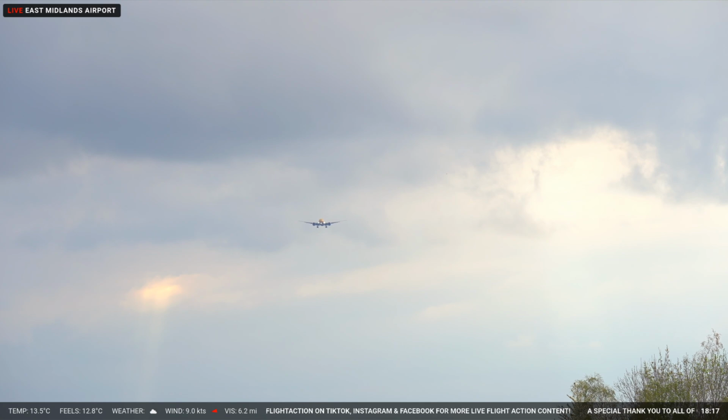The aircraft following behind, and the Jet2 service in from Fuerteventura. That one passing through 4,700 feet now, just a little further behind than the 777. That one passing just south of Swadlincote, making its way towards Burton-on-Trent before making that right-hand turn onto the final approach this evening.